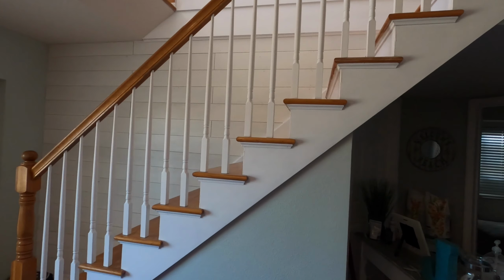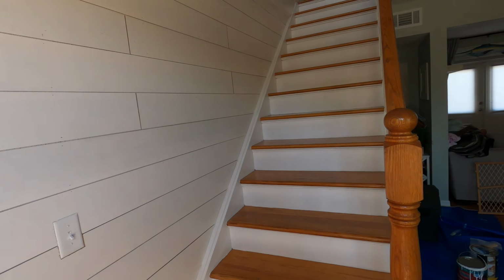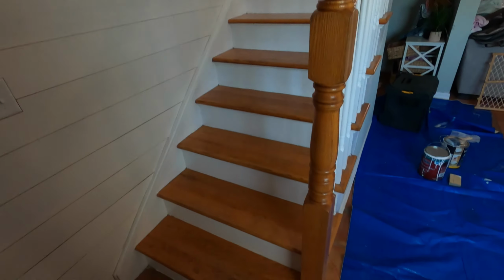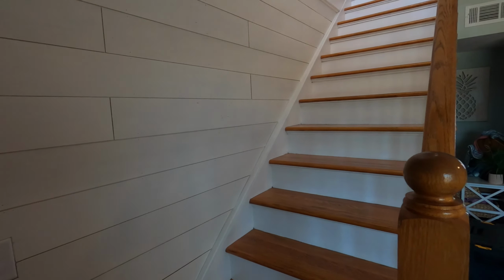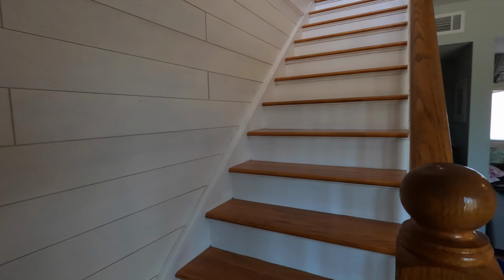Staircase is finally complete. You walk into the house and boom, there's a staircase. That's why we definitely wanted to paint this and change it up, because it was the ugliest thing in the house and it's the first thing people see when they walk in.